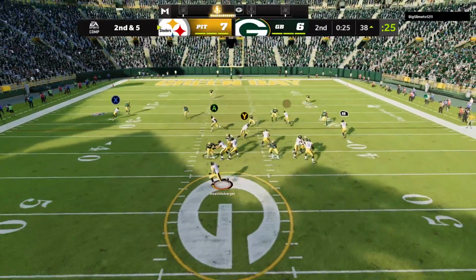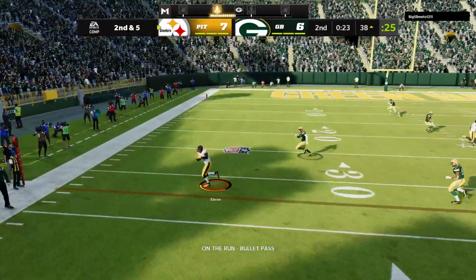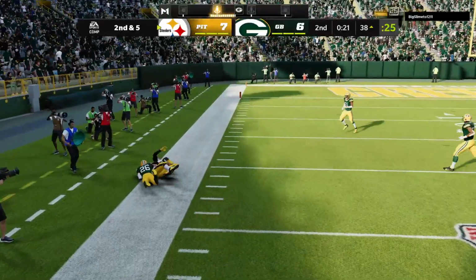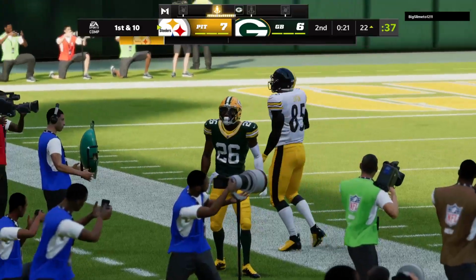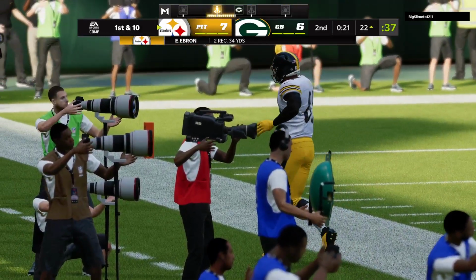Throwing again on 2nd down, Roethlisberger. And he's got his man in stride, complete. He's going to go out of bounds, but he takes this one down just shy of the 20.